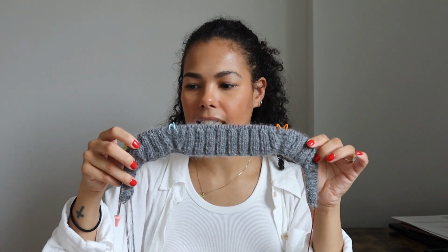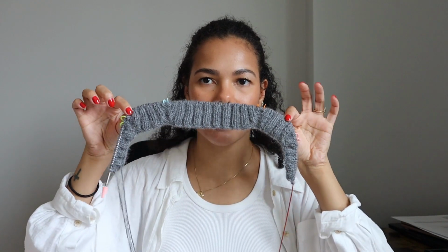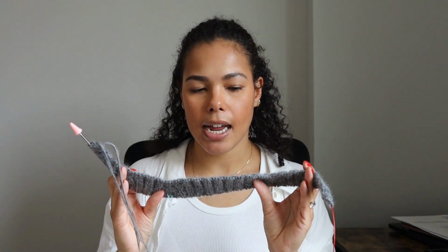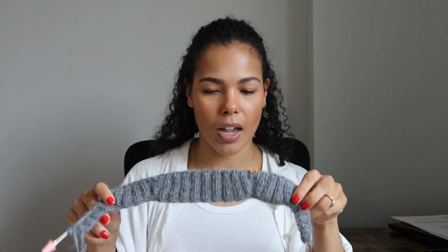It has short row shaping, obviously, because it's not the same size all around. And it's just knit in 2x2 rib, and it has a raglan construction. I'm using, I think, 4mm needles for this. Again, my Chiaogoo needles that I love and will never, ever, ever give up.